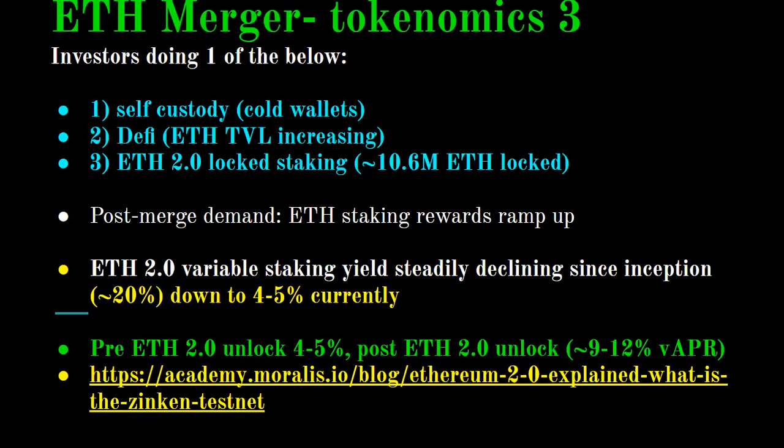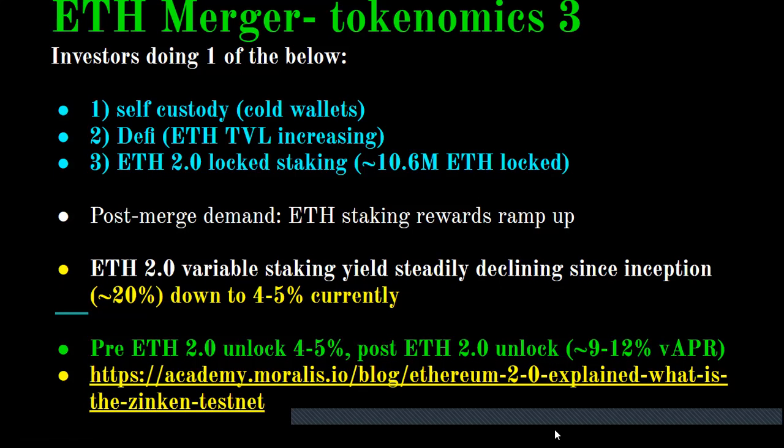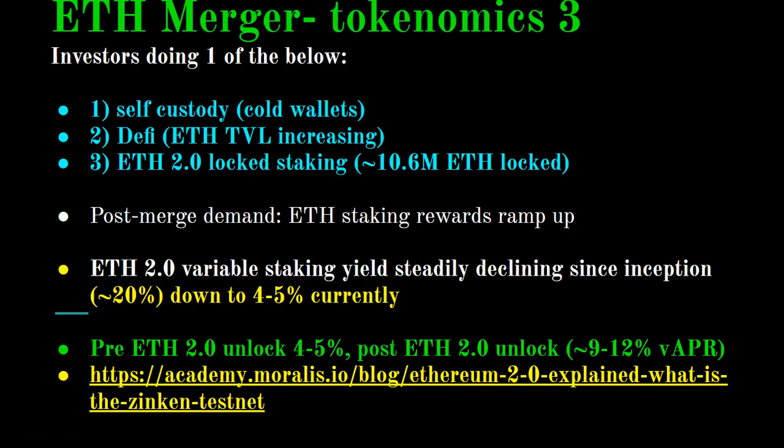Approximately 10.6 million ETH is currently locked in ETH 2.0 staking. So all that ETH is not able to be released into the market since it's locked up, and that has helped keep the ETH supply low in terms of liquidity. So the post-merge demand will be up, obviously, and a consequence of that will be the ETH staking rewards will also ramp up.